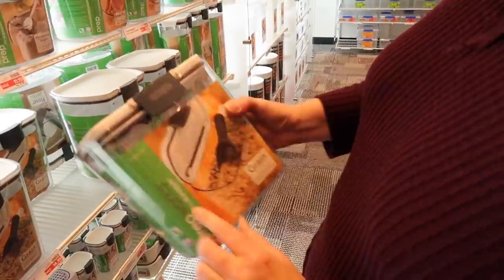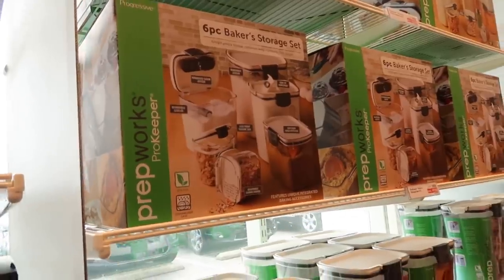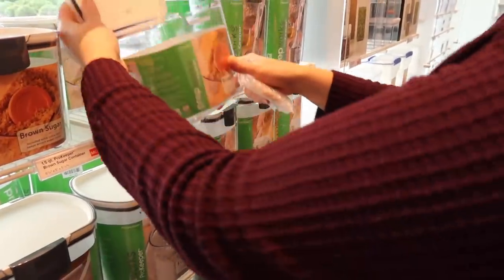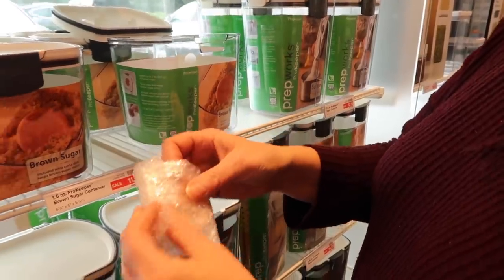What brand is that one? Is that Prep Works? Mm-hmm. Oh, that's really cool. Oh, and they even have kits. Oh, I see why. The brown sugar, it actually has something to keep it soft? A terracotta, yes, to keep the brown sugar soft.